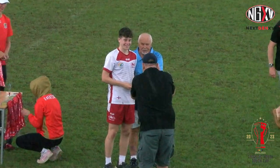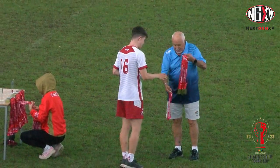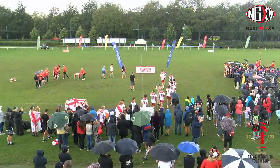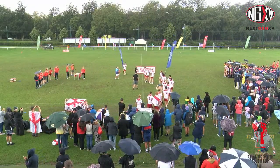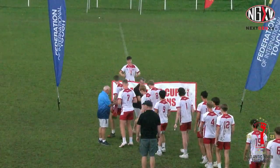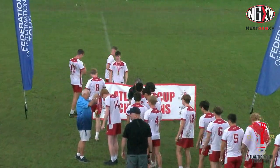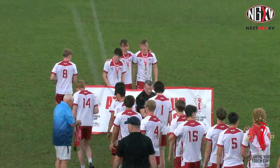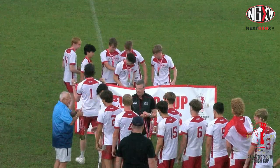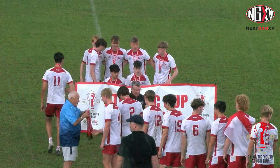The rain is coming down quite heavy now. Well done, Sam. Yeah, come on, Matty, bring the boys up. Well done, boys, 18s, England. Gold medalist winners and Atlantic Youth Touch champions. So the winners of the 18s, boys, England. And correctly, they will go behind the banner.